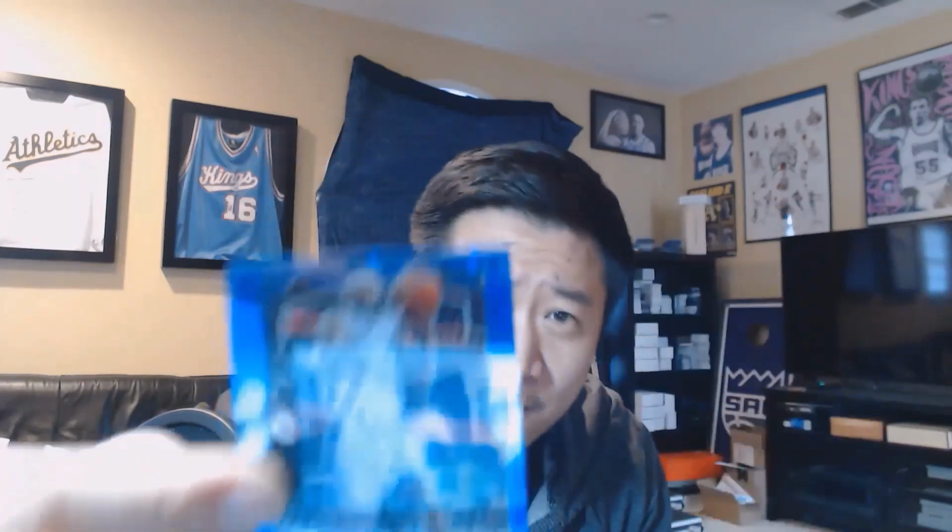All right, 3 base shimmers remaining. Still trying not to look down. Here we go. First base up is... Oh, Willie Cauley-Stein, hot pack. Yeah! Said nobody. Crap. All right, let's get better than that.